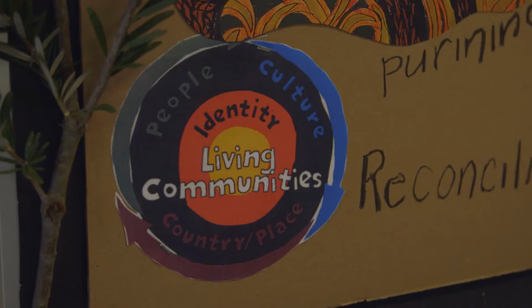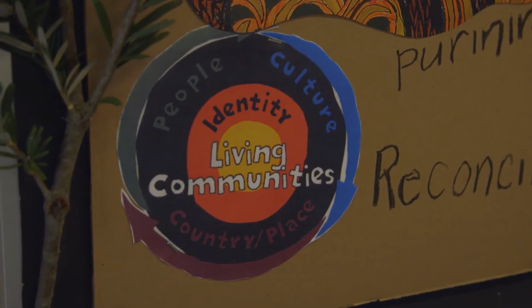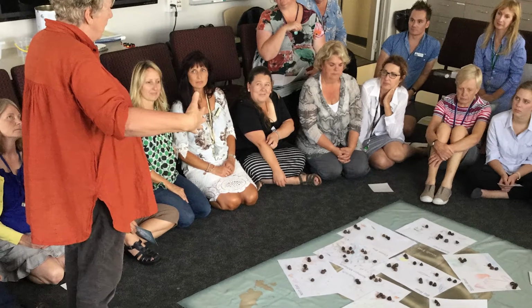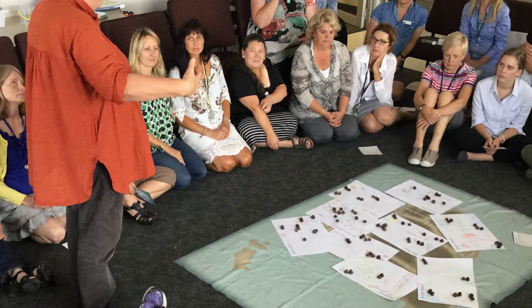We have a revolving process. Last year we focused on country, this year we're focusing on culture, and next year we're focusing on the key concept of people. We have a big whole staff professional learning session or experience every year. This year we used a learning experience called Gumnuts to Buttons.